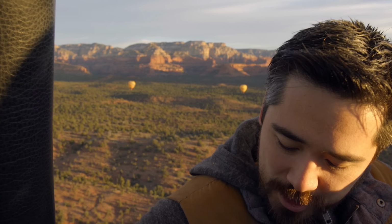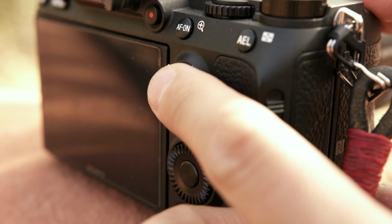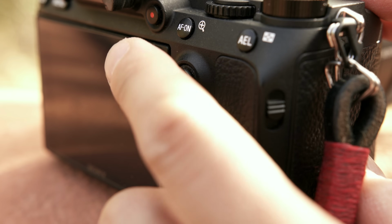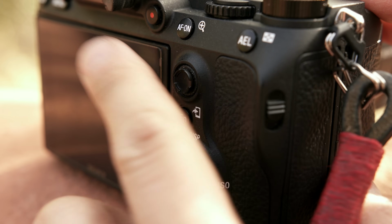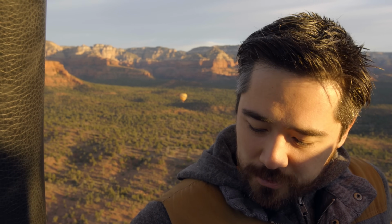By far, I think the biggest improvement for me on the A7R III is just the overall handling that they've changed. I'm using the joystick selector a lot. I like the new dial controls. I like that the AF on button is not getting hit by my thumb when I'm reaching for the record button there, or vice versa. So overall, very, very pleased with the feel of the camera.